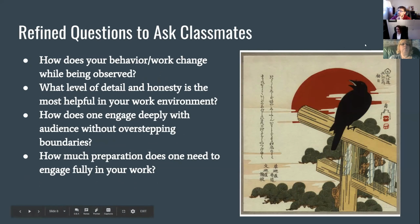Now, the questions. Part of the assignment we had mentioned was how we take these questions and refine them to ask classmates. We have a lot of teachers in our class. So how does your behavior or work change when you're being observed, whether it's by students, fellow faculty members, or just other staff members if you're in a non-educational setting? What level of detail and honesty is most helpful for your work environment? How do you engage deeply with your audience without overstepping? And how much preparation do you need to fully engage? So these were some things that I thought about that popped up.